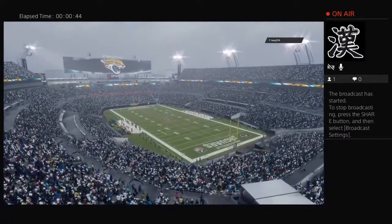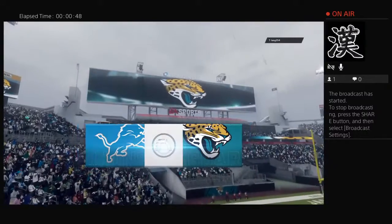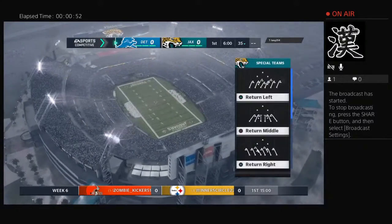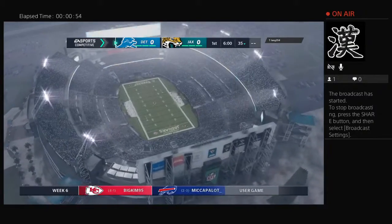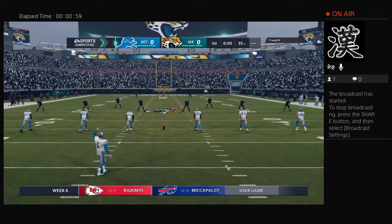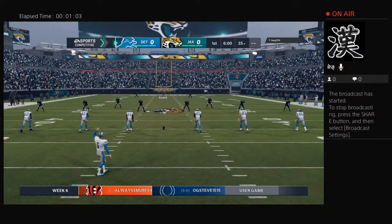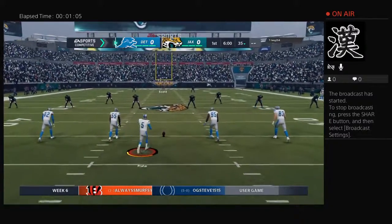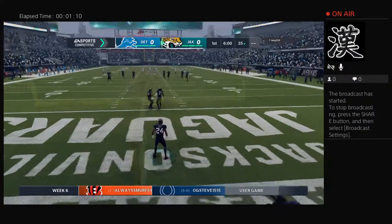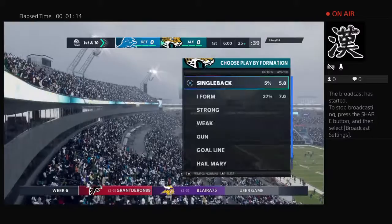EA Sports coverage of the NFL brings us to the Sunshine State in TIAA Bank Field here in Jacksonville. This crowd excited to see their Jaguars as both teams emerged from their tunnels a moment ago. We are just about ready for football as the Jags get set to match up with the Detroit Lions. Set to go now in Week 6 of the NFL season, and we are underway on EA Sports. And this will not be returnable. It's out of the back of the end zone for a touchback.